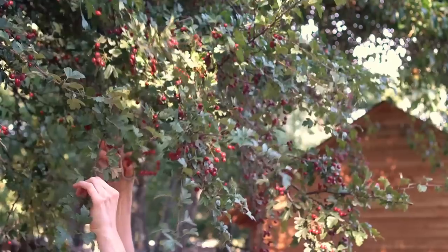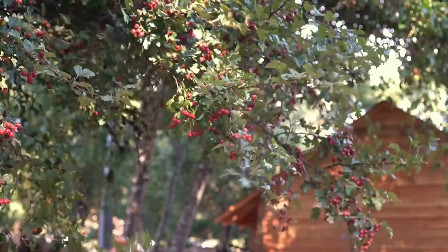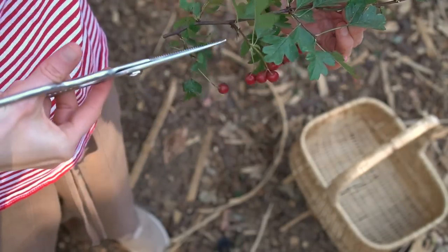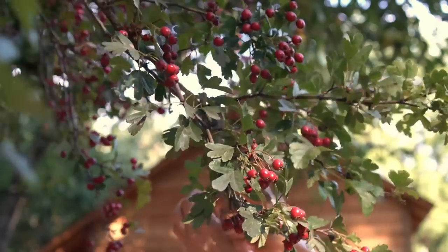I am slowly gathering things for decoration for fall, and I'm just looking around on the property. What can I find that would be useful to bring it inside?